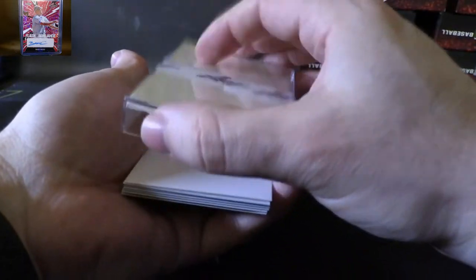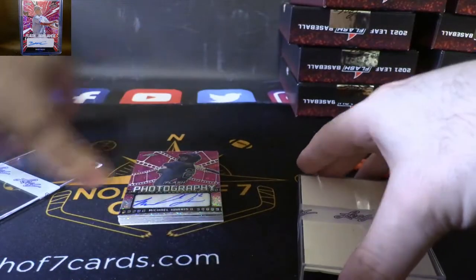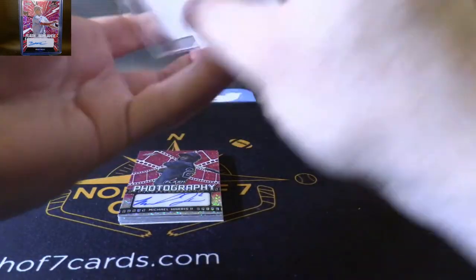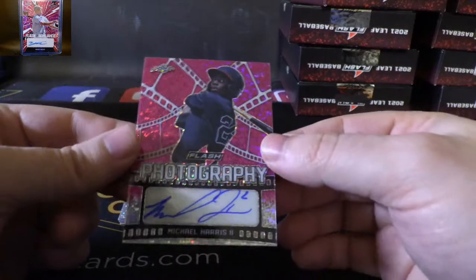All right, last box magic, hopefully for somebody. Ooh, number one. Number one. Or just a line, one of those two things happening.